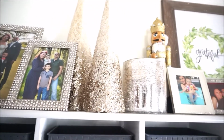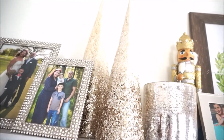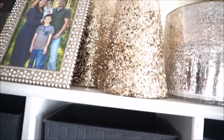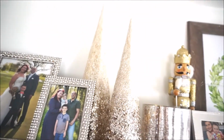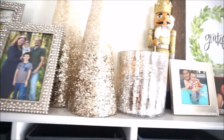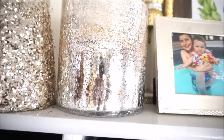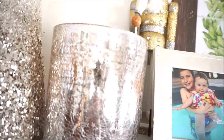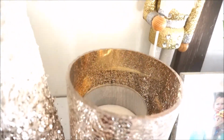And so I have these cone type of Christmas trees. These have an ombre effect to them, starting with this beautiful champagne gold, working up to a beautiful cream color, super sparkly and just really, really beautiful and elegant, I think. And then we also have this mercury glass candle holder. I love this. This is something that I did recently purchase from HomeGoods, and I have a Bath and Body Works candle right in there.